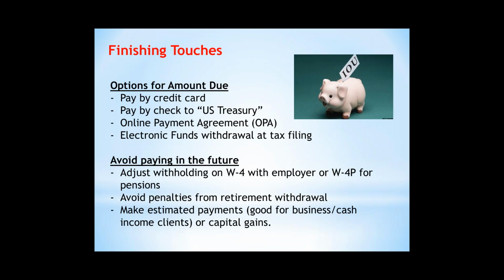So some finishing touches: if somebody owes an amount due, so you prepare the tax return and there's not a refund, there's actually an amount due, people have a lot of different options as to how they want to pay it. They can either use a credit card and enter that information over the phone. They can pay by check. Once you print the tax information, it'll print out a little voucher form that the person can just send in.